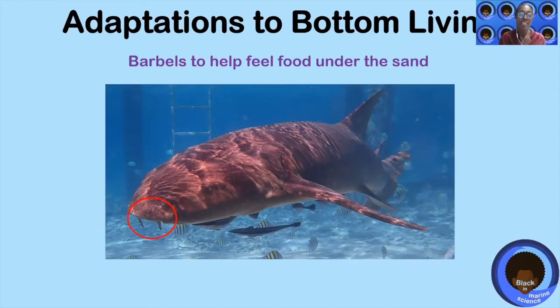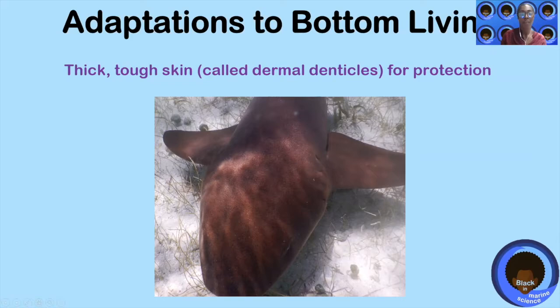Another adaptation is that they have barbels on the front of their face, and they look like little whiskers coming out of the front of their nose. These barbels help them feel food under the sand. So it's just like a little extension of their other sensory organs and really just helps them feel what's under the sand and helps them find their food a lot better. They also have very thick and tough skin, which is called dermal denticles, that helps protect them from sharp rocks or corals that they like to sleep under.